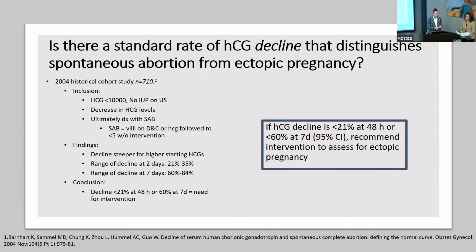And they concluded that this decline of less than 21% over 48 hours or less than 60% over 7 days, this meant with good certainty that this was a pregnancy at risk for ectopic pregnancy. And that is the point that intervention should be put forward to either figure out which one it is with a diagnostic D&C or to treat empirically with methotrexate.